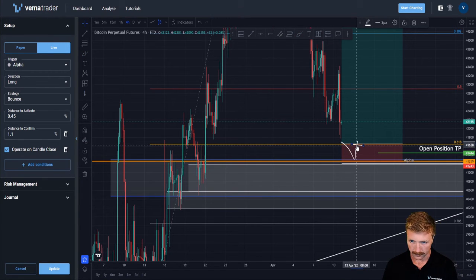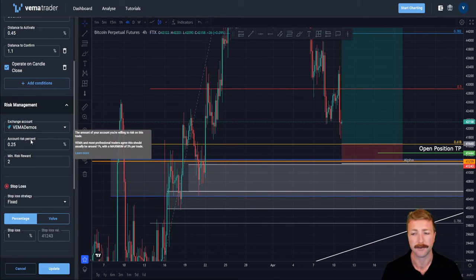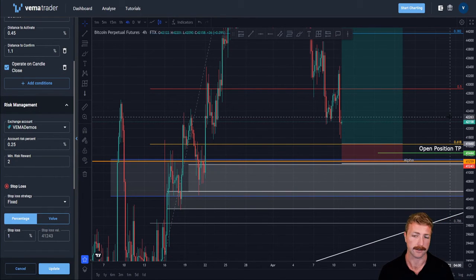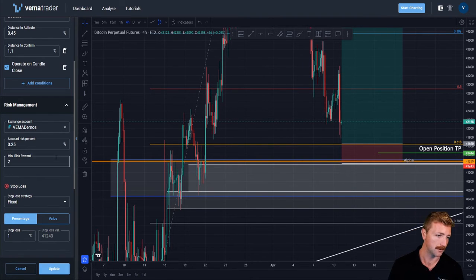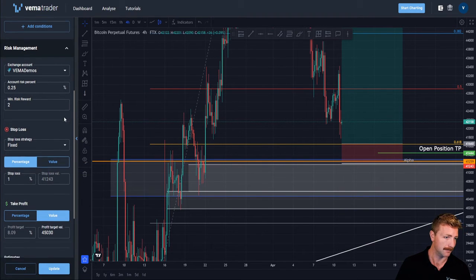Now, I've actually dropped the risk management on this one to 0.25. And the reason for that is this is a test strategy. It's not something that I've actually gone and backtested. It's just something that I think is a cool way to sort of hedge my bets, cover myself a little bit in the event that I am right, but not as right as I usually like to be.